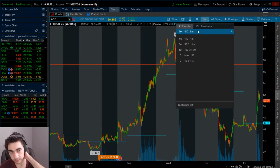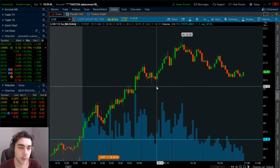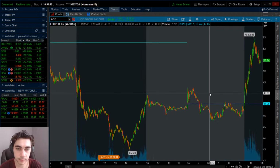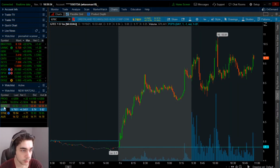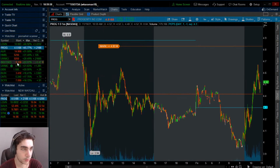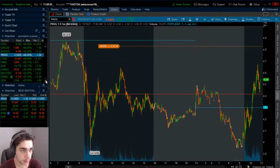All right, so Lucid is at 50.80. Once we can crack this 50.30 level, it should really start to have a nice pullback. Let's see. GTAG is still. All right, so any other plays you guys are looking at for potential day trades, swing trades, let me know.